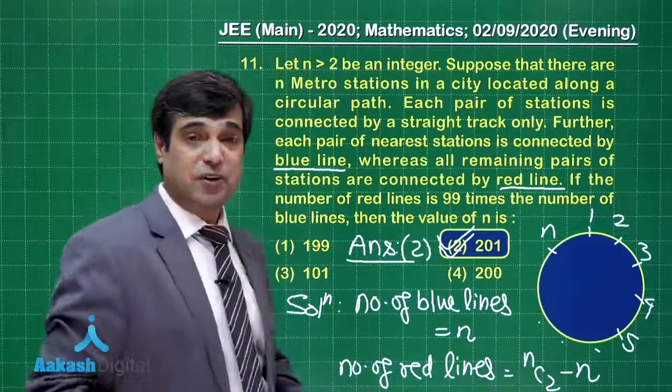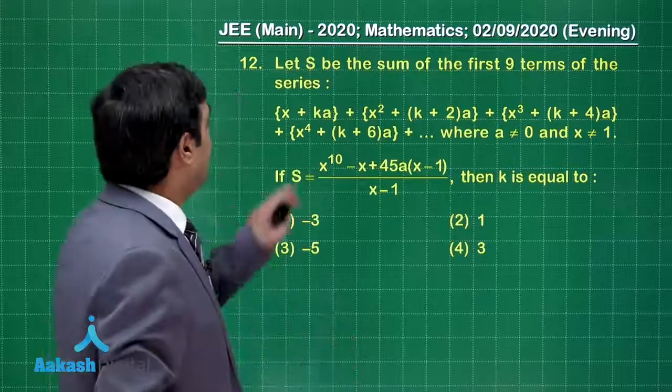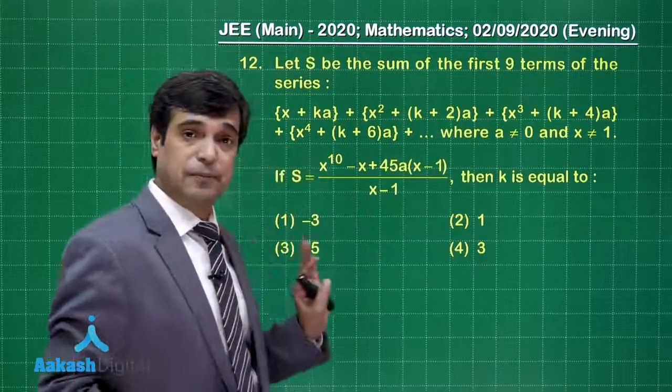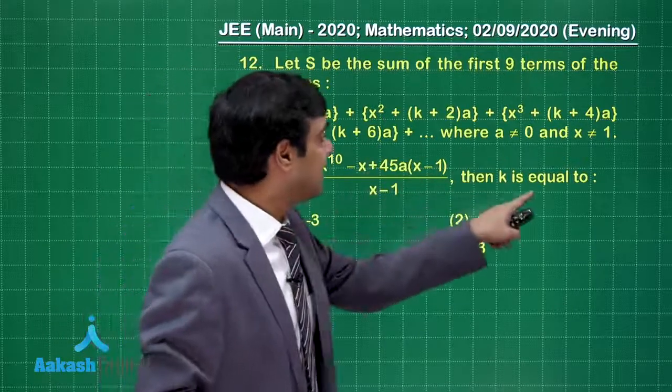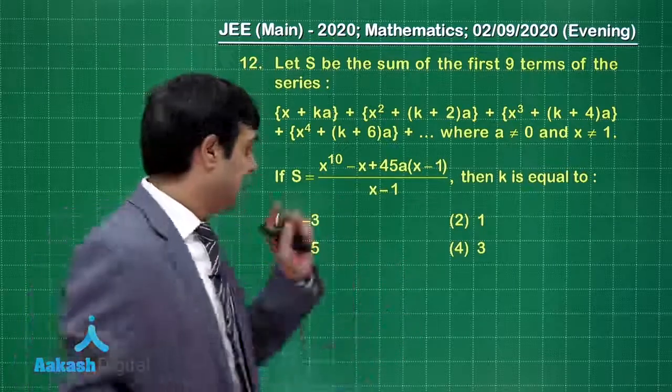I'm sure this simple question from PNC is clear. Let's move on to the next one. Let S be the sum of the first 9 terms of this series. It is given the value of S is this one. Now the K is required which is involved in this series. Right? Let's try.